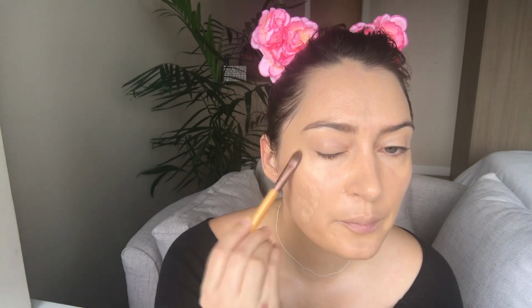I'll put it on my hand and then I'll dot in the areas where I think I need it most. And then I take a little brush again and I do the same patting motion as I did with the larger brush. And then I'll even take the foundation brush again and go over that one more time to make sure it's nice and covered, as you can see. And then on this side, the same thing.